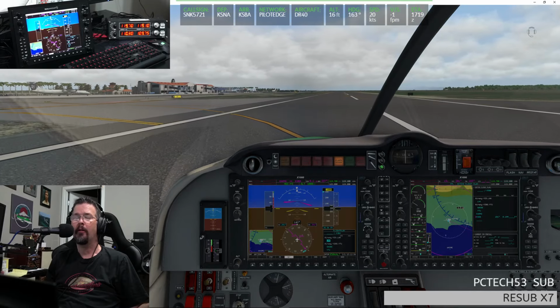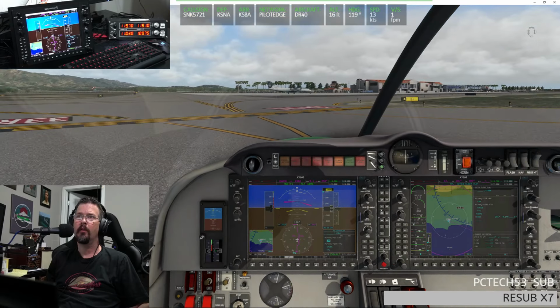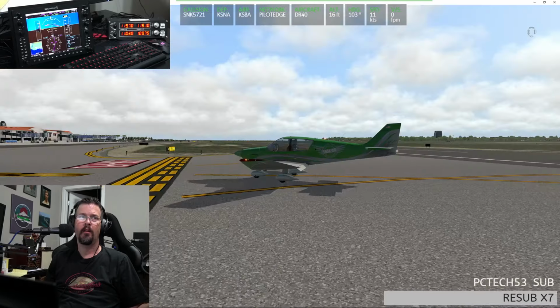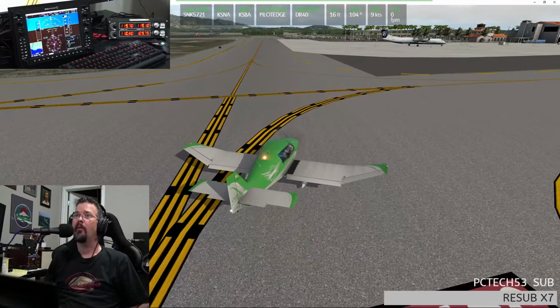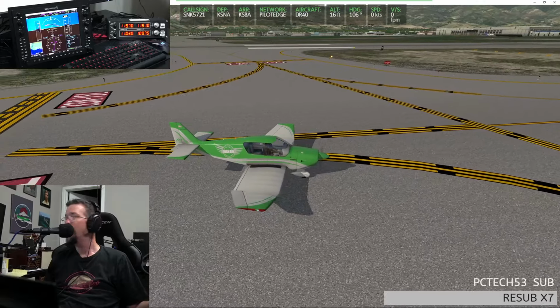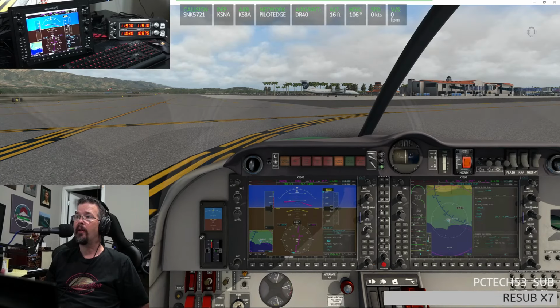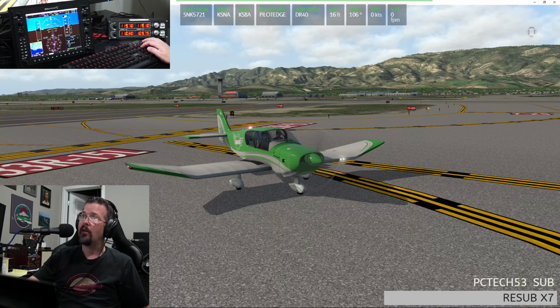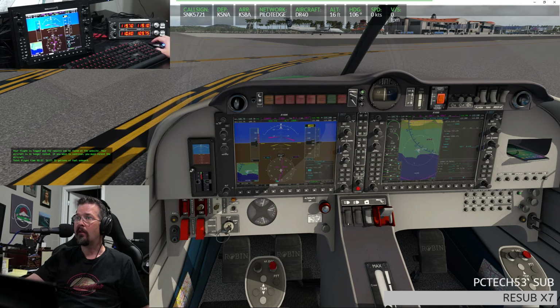$130.94 on this plugin. I don't know what Project Fly gave me, but who won? 113. So Tiber got it. Tiber, are you here? That's awesome. All right, we are clear of 15 left, and we need to taxi to Signature. Let's raise our flaps, and let's also turn off our landing lights. Thank you for flying. Bye bye.